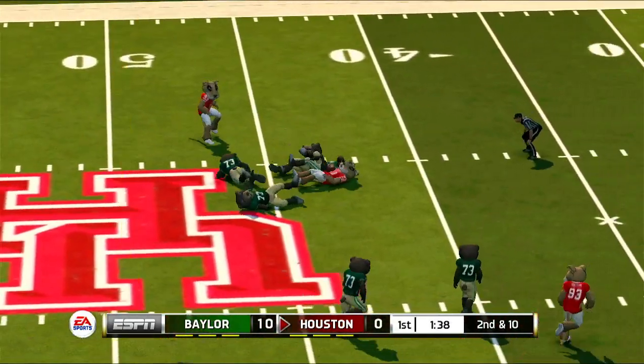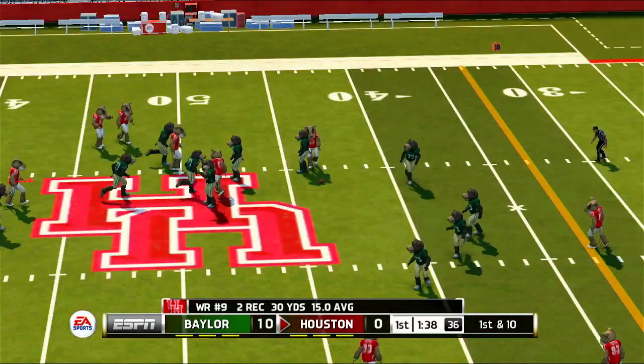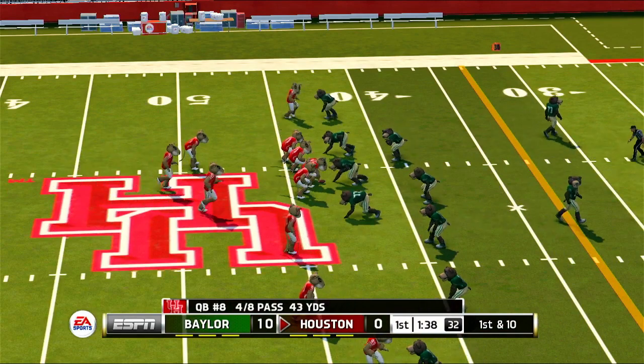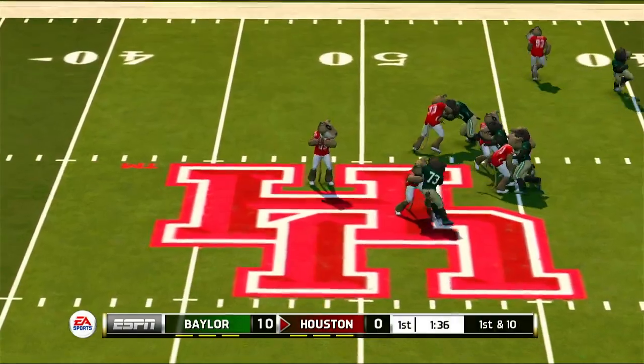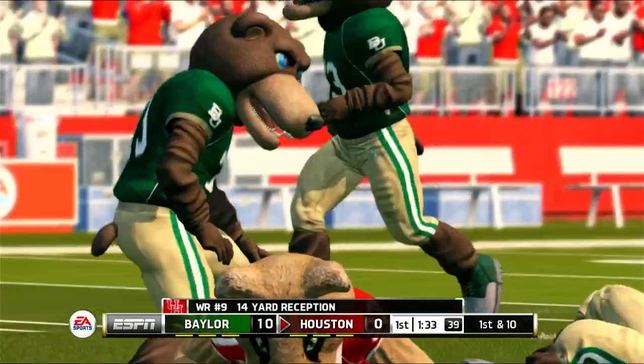Quick strike to the receiver. Right down at about the 43-yard line. Good job by the offensive line to pick up the linebacker on the blitz. That gave the quarterback enough time to find his man for a nice gain. And he's taken down at the 30-yard line.